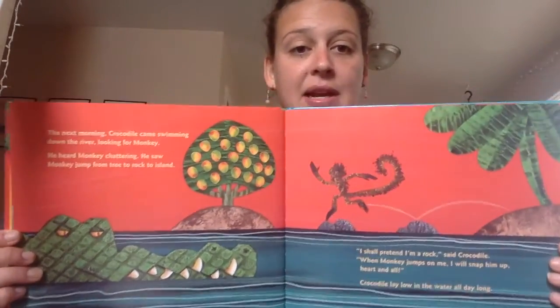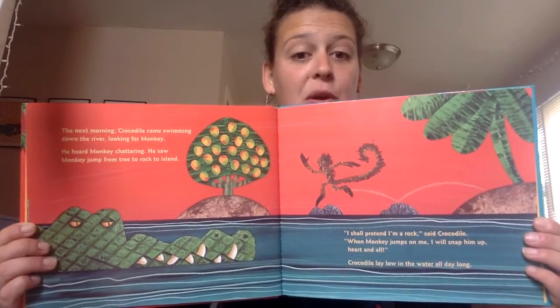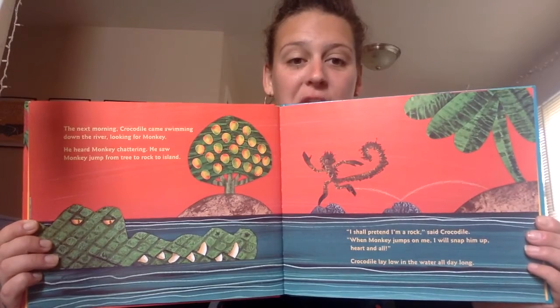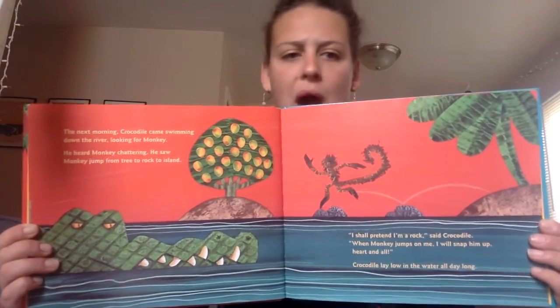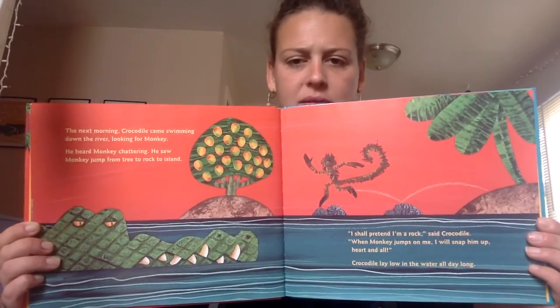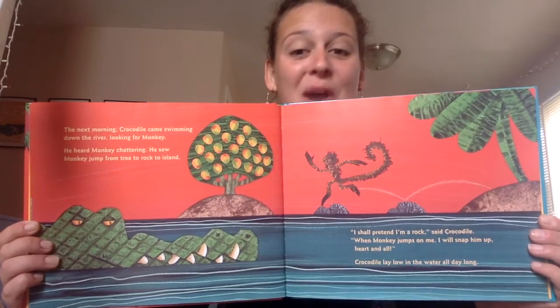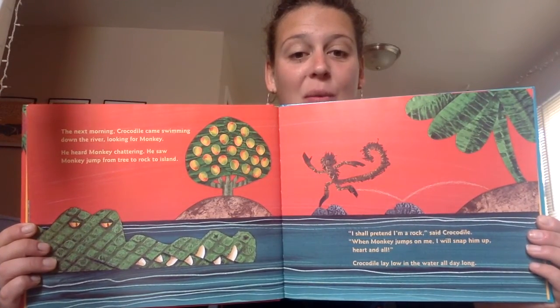The next morning, Crocodile came swimming down the river looking for Monkey. He heard Monkey chattering. He saw Monkey jump from tree to rock to island. "Oh, I will pretend I'm a rock," said Crocodile. "When Monkey jumps on me, I will snap him up, heart and all." Crocodile lay in the water all day long waiting.